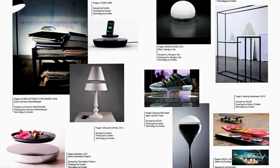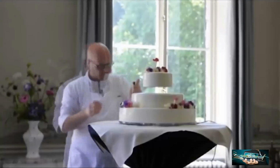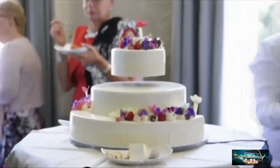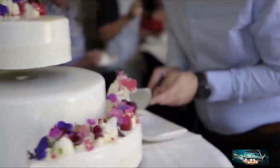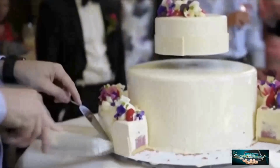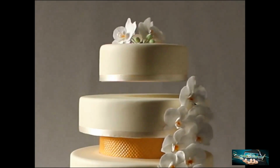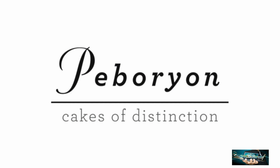Dutch company Crealev, masters of levitating just about anything, has applied its magnetic charms in a deliciously new way. This 2015 collaboration with dessert masters Pinky Patisserie is said to be the world's first levitating wedding cake. Premiered at Dutch Design Week 2015, this colorfully decorated example of pastry perfection utilized one of Crealev's highly advanced levitation modules. Soon after that tasteful demonstration, Britain's 2015 Cake International show featured a similar display from British-based company Peborian Cakes.